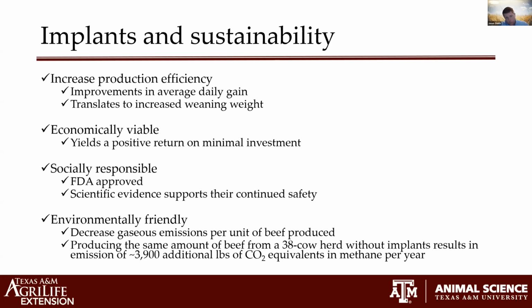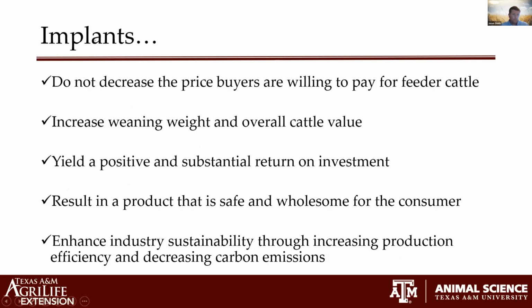And I think that's something that we should tell that story, and we should hang our hats on among these other things. Just again, to summarize that, I think it's important that we recognize and embrace the fact that implants do play an important role in the sustainability of our industry. I'm not talking about the sustainability that we hear in popular press. I'm talking about true industry sustainability, the ability of us to continue doing what we do, and that's produce wholesome, high quality beef to feed the world.